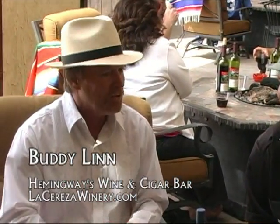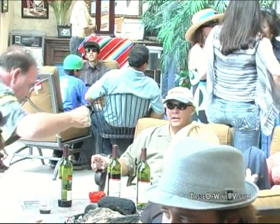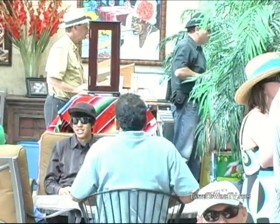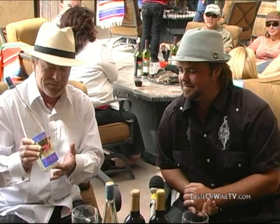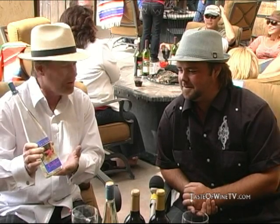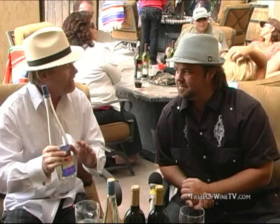Winery. I do want you to know that La Cereza is Spanish for cherry, which is my wife's name. All right, and you're sitting here at our Hemingway's Wine and Cigar Bar. This is a really favorite place for a lot of people. They come down here to enjoy these wonderful wines and these great cigars. But today is a great day because we're celebrating our gold medal for our Girlfriend's wine, which is incredible. Girlfriend's is a wonderful Chardonnay, Gewürztraminer blend, and this is a wine that anybody can enjoy.